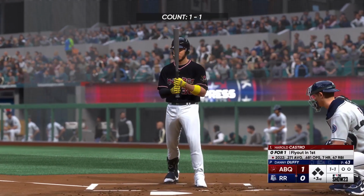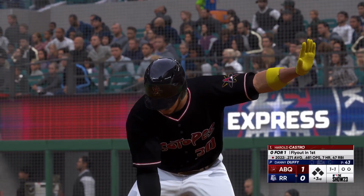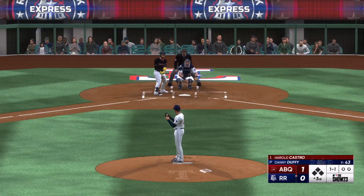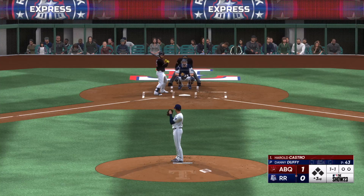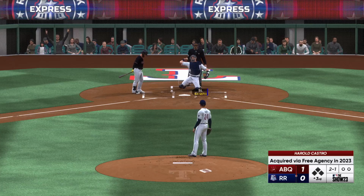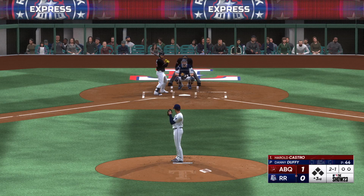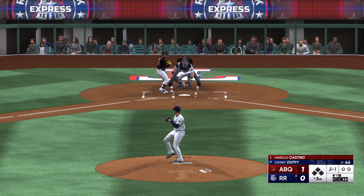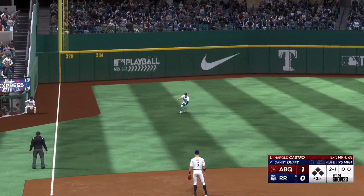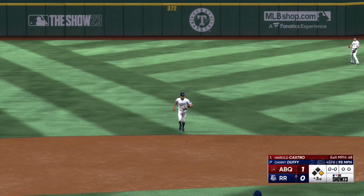New inning getting started. Harold Castro stands in. The designated hitter, Harold Castro. And a pitch. Next offering misses down and away. Swing and a ball lifted in the air, shallow left field, and that'll fall for a base hit. And the leadoff man aboard.